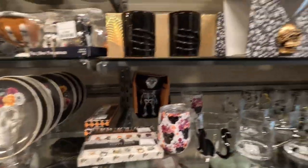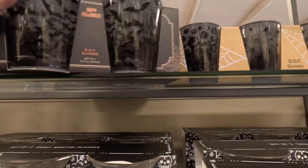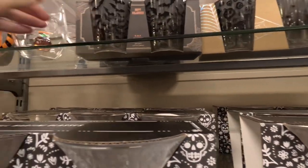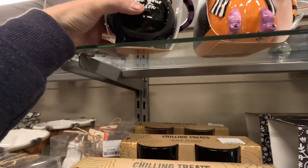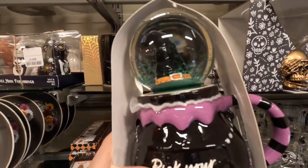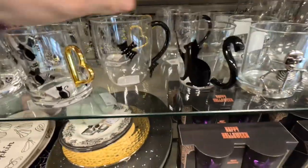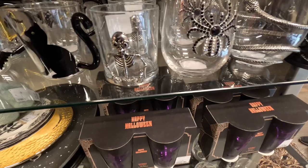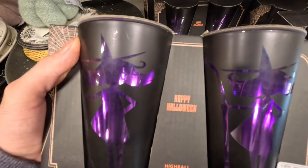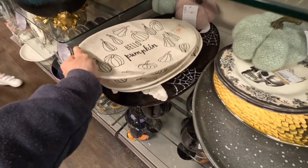Right then, so you've got some glasses here with little bats on them. Set of two, $6.99. Pick your poison, two cauldron mugs, two piece, $7.99. Some black cats, skeletons, spiders. It's really nice. Right, those $6.99. Serving tray.